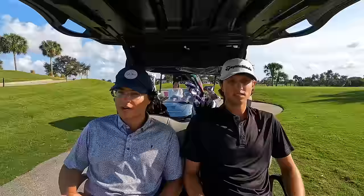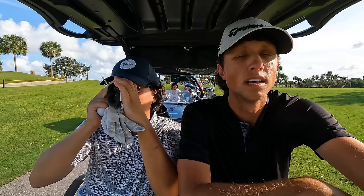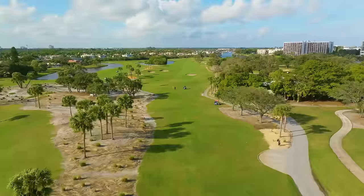I'll give it that, anybody can come play this course. Yeah, anybody can come play. You can also get a membership if you need it. Probably if you have the membership, the greens fee would be waived. Yeah, and then you just have to pay for the cart, I would think. Exactly, you usually just pay the cart fee every time you go out. The match is all square, even to even.